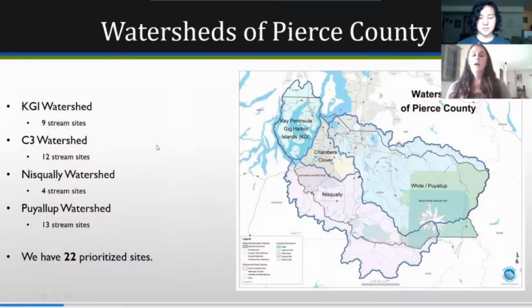So speaking of the Pierce County watersheds, let's dive into how many streams we have in each of the watersheds as a Stream Team program. We have 9 streams in the Key Peninsula watershed. We have 12 streams in the Chambers Clover watershed. We have 4 streams in the Nisqually watershed, and then we have 13 streams in the Puyallup watershed.